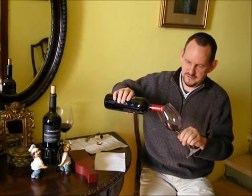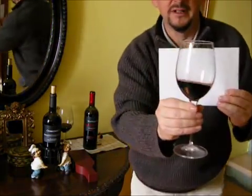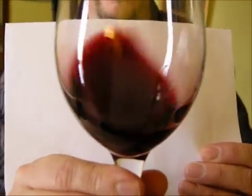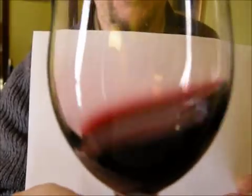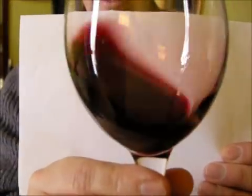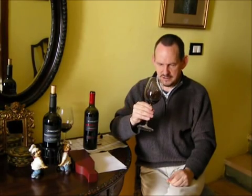So, get some in the glass. See what she's all about. There we are. Okay. Mattaione. Here we are. Let's have a look at this. Okay, so definitely a lighter consistency than the other wine we looked at there. It's ruby red, but nowhere near as dense. Certainly a nice consistent colour right through the wine there.